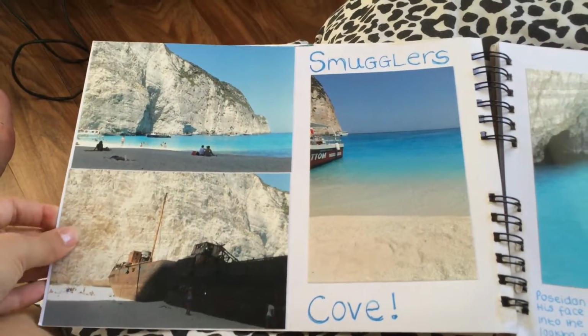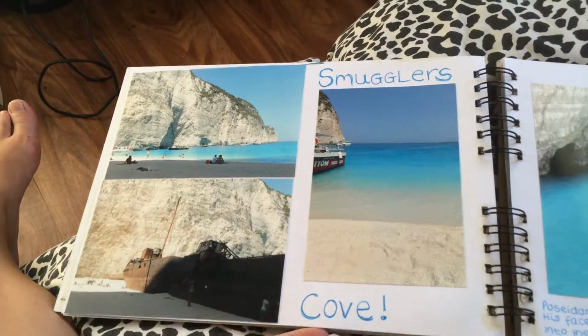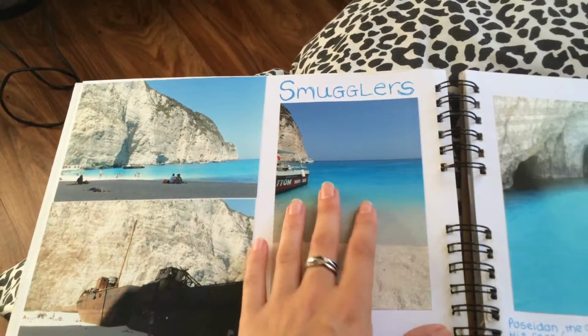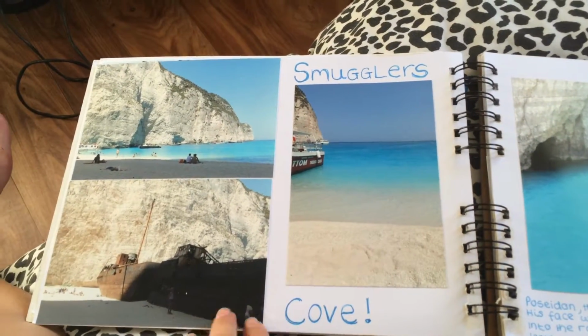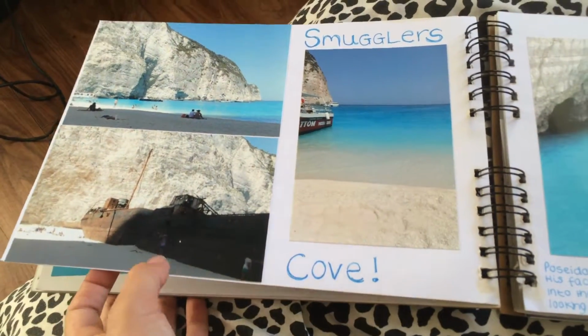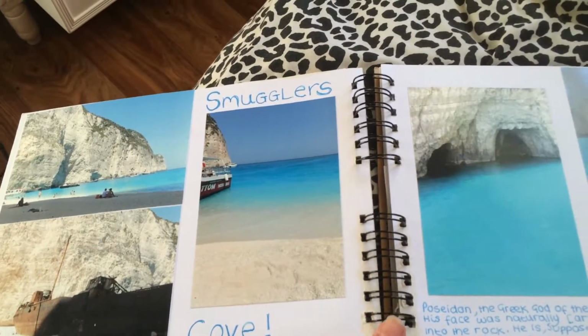Now this is the most famous part of Zante. This of course is Smuggler's Cove. It's absolutely amazing. I've never known a beach to be so beautiful in my whole life. None of this is filtered. The seas are so clear and so blue. They literally look fake. They're so nice. And obviously this is the shipwreck. Now the shipwreck has been there since 1980, and it was shipwrecked because the owners basically abandoned it because it was smuggling illegal contraband.